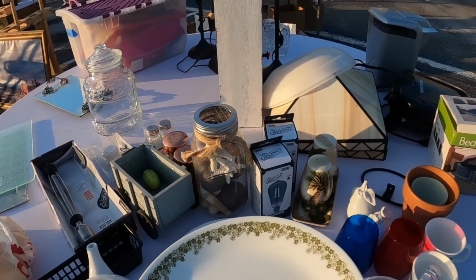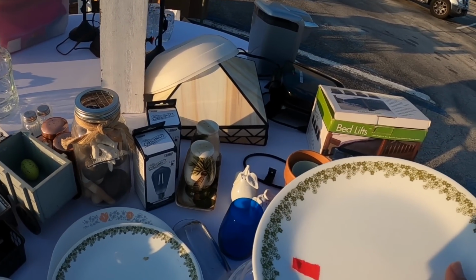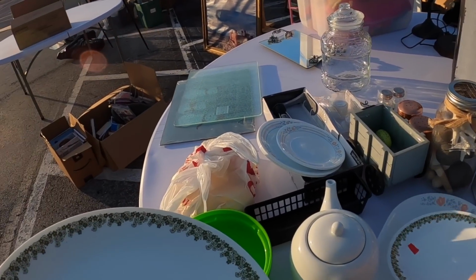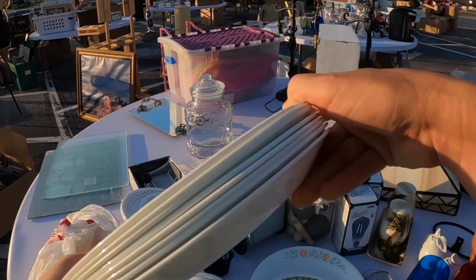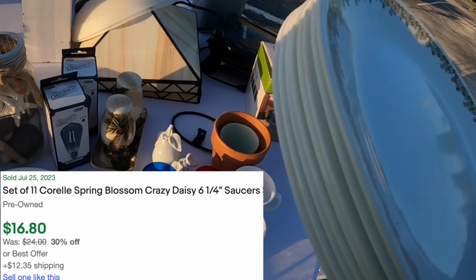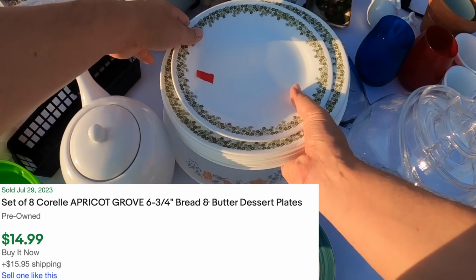Over here on this table, I find two Corelle sets. One of them is called Crazy Daisy. It's the green one with the daisies on the top. They have a bunch of plates. I'm checking the condition. They're in okay shape, but Crazy Daisy is a popular pattern. And they also had some Apricot Grove, which is the plates with the little orange pieces on it. And they had a couple of plates of those.